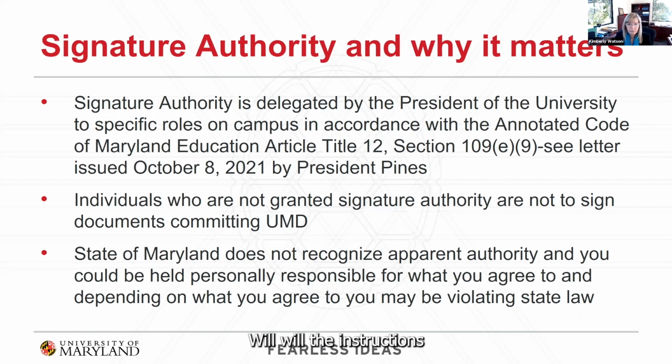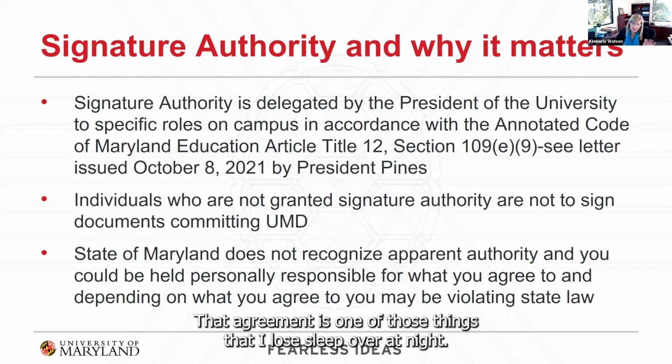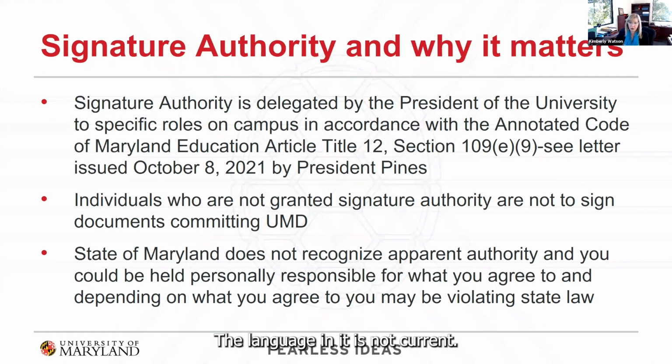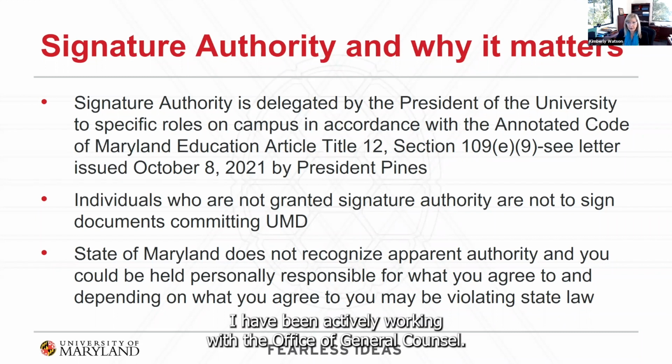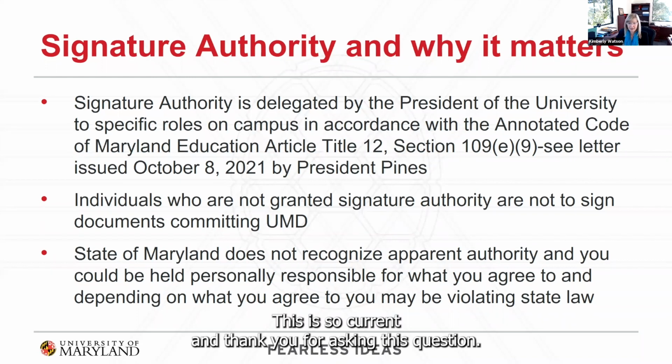Will the instructions be changed in the standard consultant agreement that's posted on the procurement website to reflect it? That agreement is one of those things that I lose sleep over at night. It's a very old agreement. It's antiquated. The language in it is not current. I have been actively working with the Office of General Counsel. Really, this is so current. And thank you for asking this question.